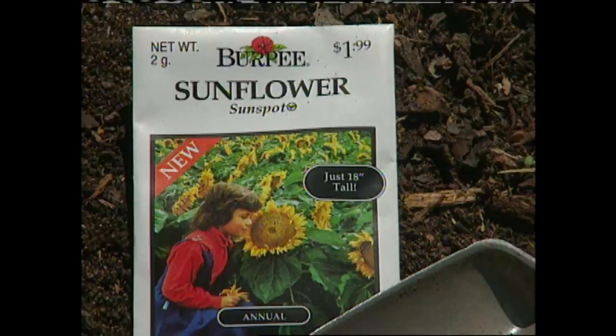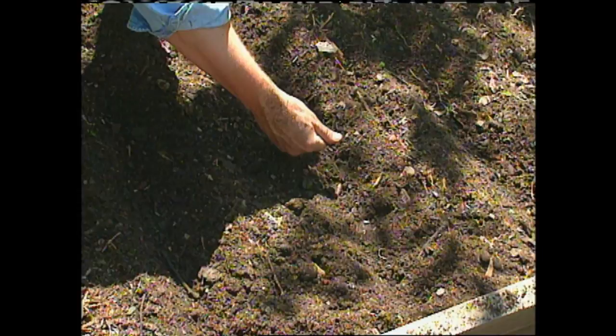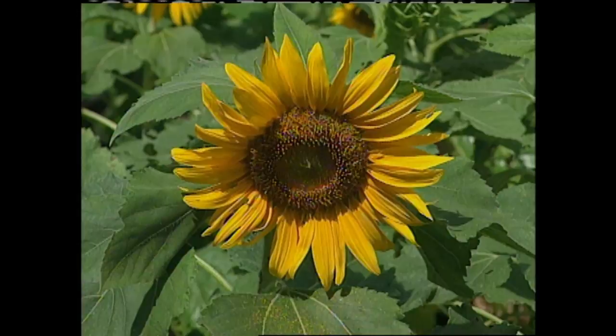I planted these from seed about 6 to 8 weeks ago. I just planted 4 rows of them, spacing the seed a couple of inches apart. These are some of the showiest annuals you can grow, and since they're up and blooming so quickly, it's a good way to get children excited about gardening. And when the seed heads dry, they're a favorite of birds.